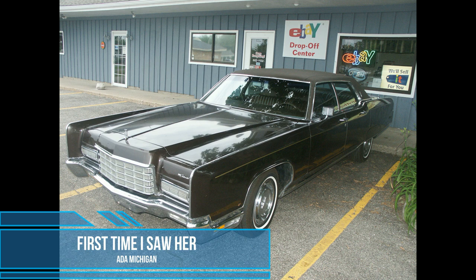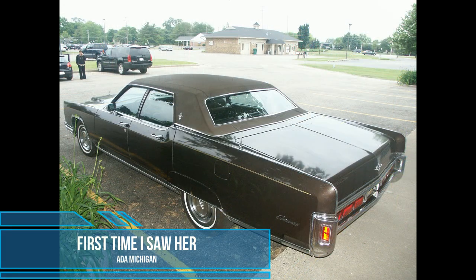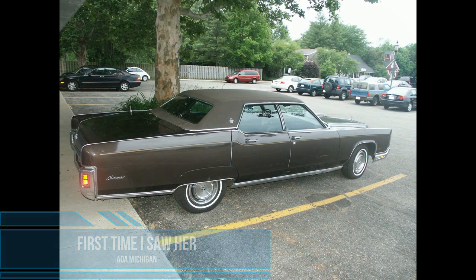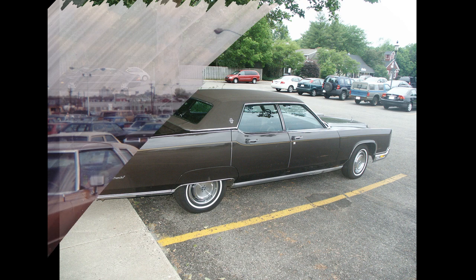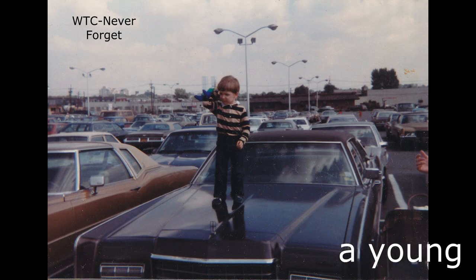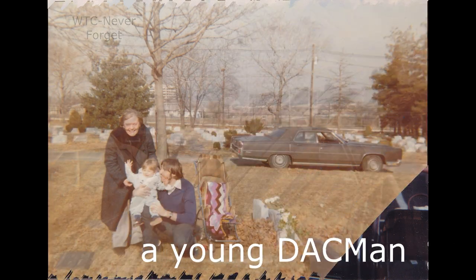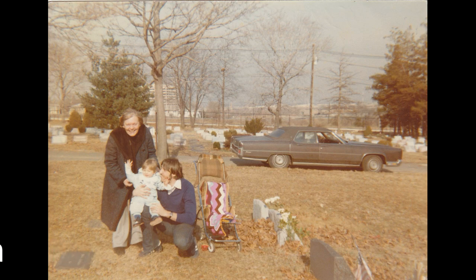And this has been a car I've been looking for a very long time because of the color: dark metallic brown with a brown vinyl top and what's called a tobacco interior. There's only two of them left, and this is one of them. Obviously, back in the day when I grew up, we had a similar car. In fact, it was identical. So that's why I wanted something in this particular color and these particular combinations.